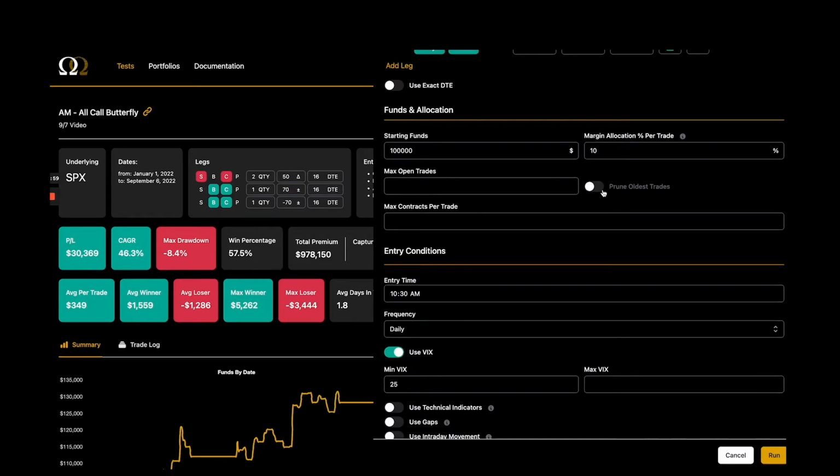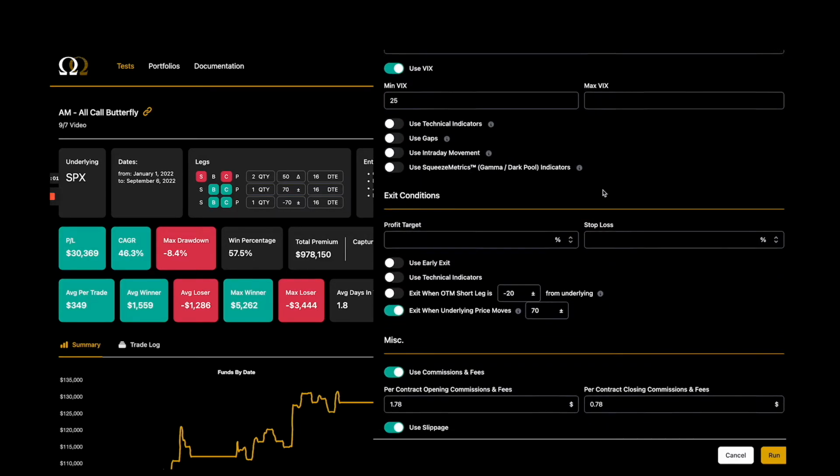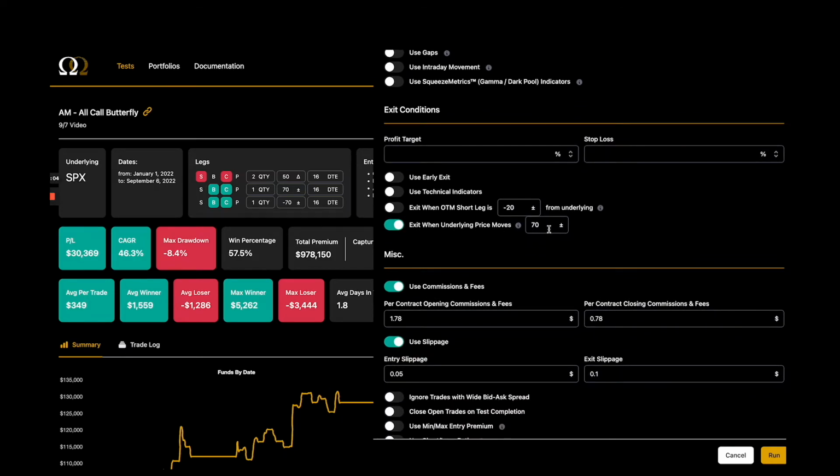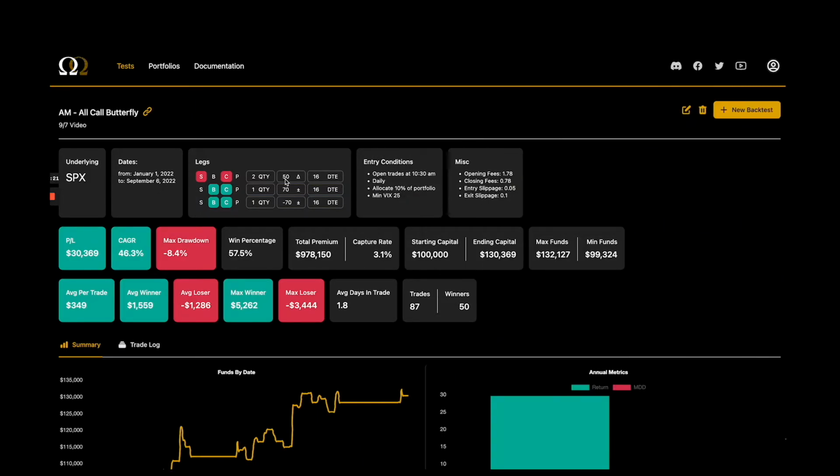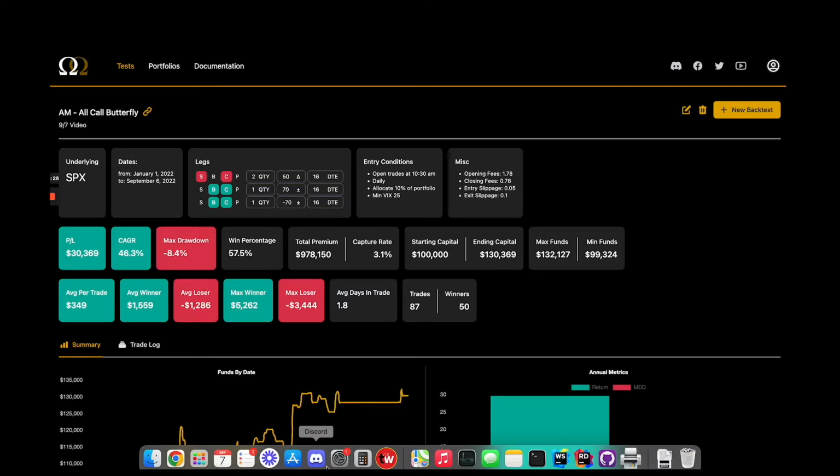Let me show you that. The exit condition: there's no profit target and there's no stop loss. The only exit condition is that if it touches the tent edges, we exit. Does that make sense at all? So if it's a 70 wide butterfly, the exit condition we're using for this is if it touches the longs, if it goes 70 points.